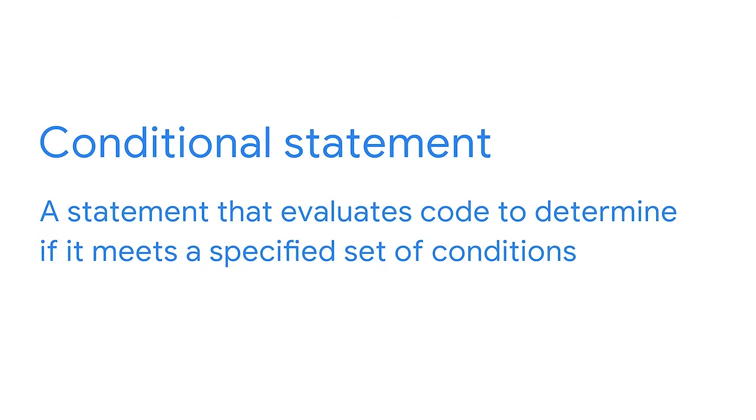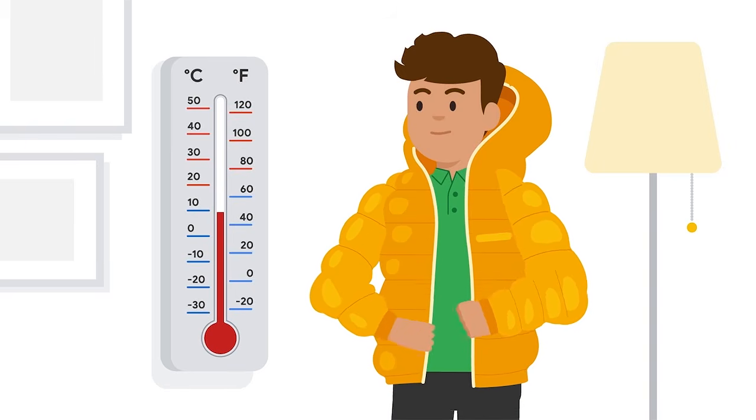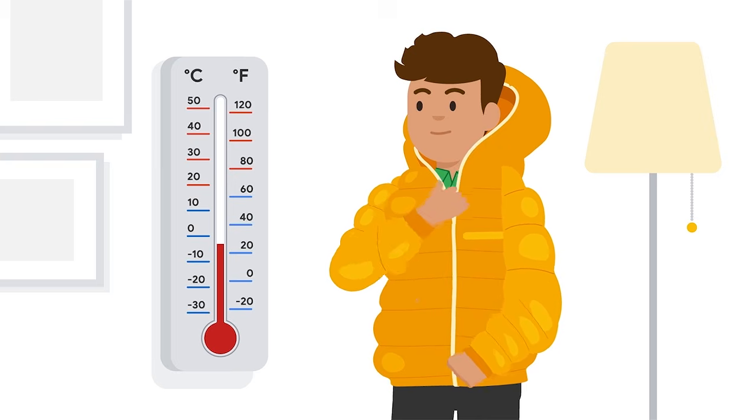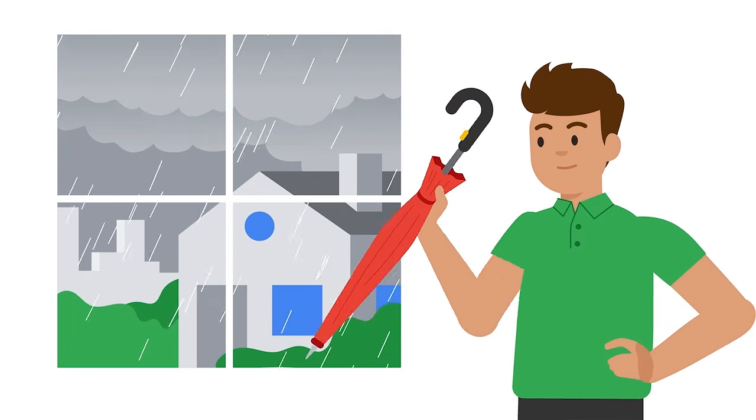Conditional statements are important for automation. A conditional statement is a statement that evaluates code to determine if it meets a specified set of conditions. The keyword if is important in conditional statements. If starts a conditional statement. After this keyword, we then specify the condition that must be met and what will happen if it is. We use if statements every day. For example, if it's cold outside, then we'll wear a jacket. Or if it's raining, we'll bring an umbrella.